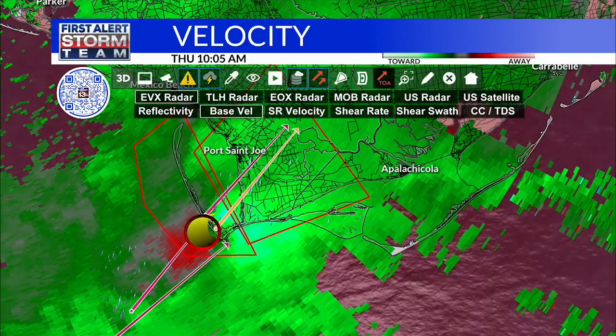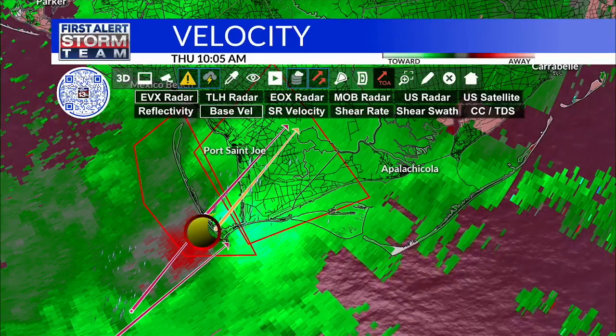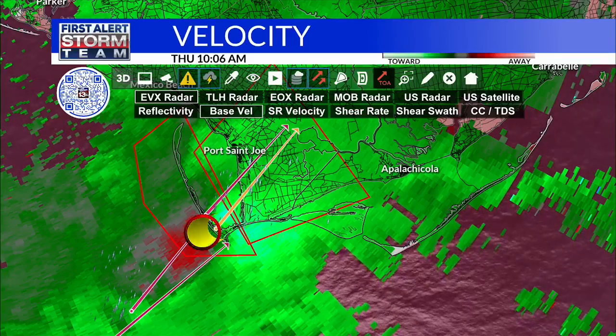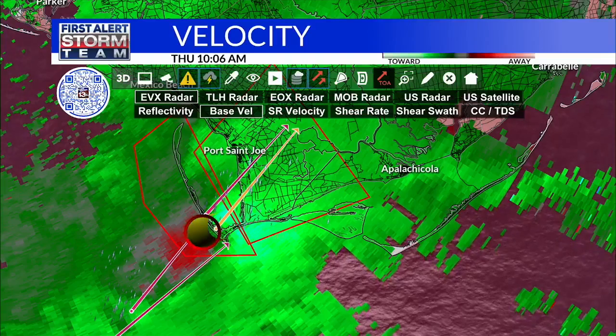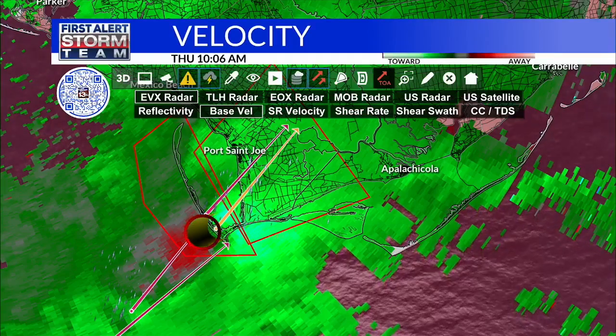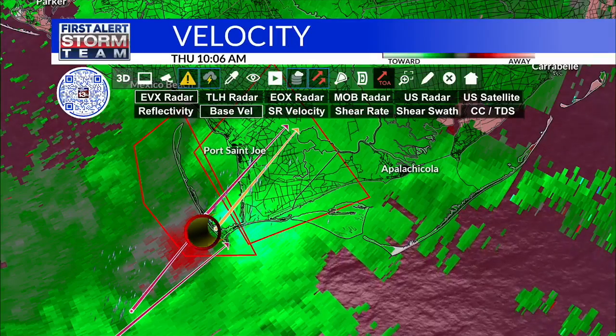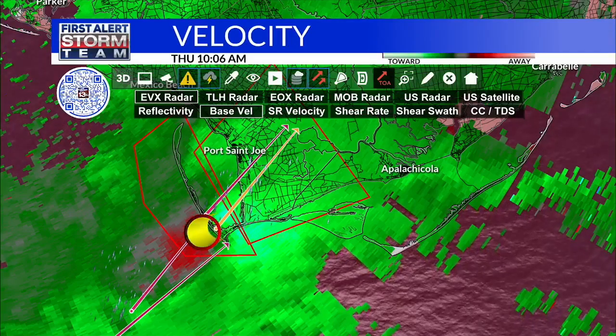And as of right now, doesn't look like there's any reports of any weakening within the system, but that typically happens, especially when it goes over land. It kind of shreds it apart rather quickly, is what we have been seeing within these past few warnings. You know, they spin up and then rather quickly disappear for us. So hopefully that's the same situation as it makes its way further into land.